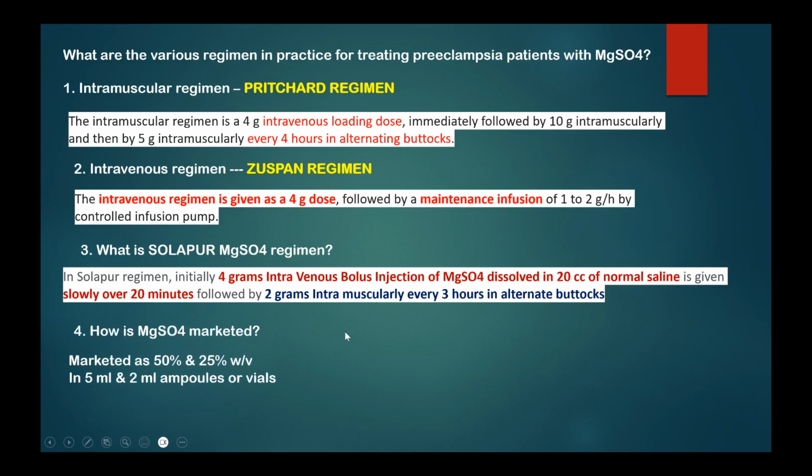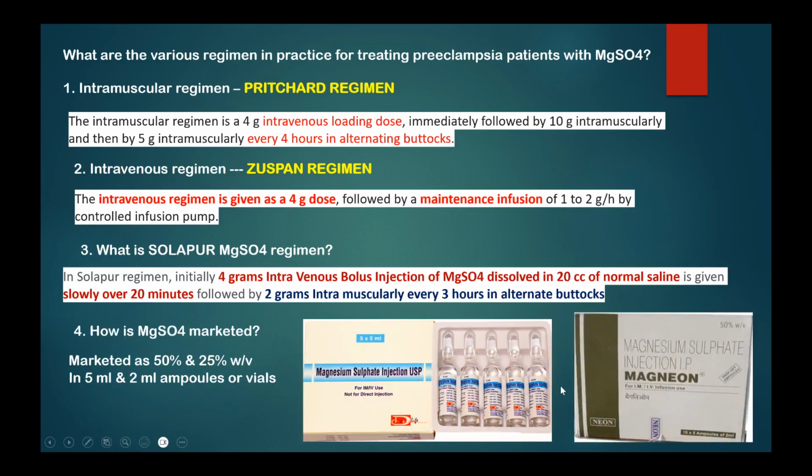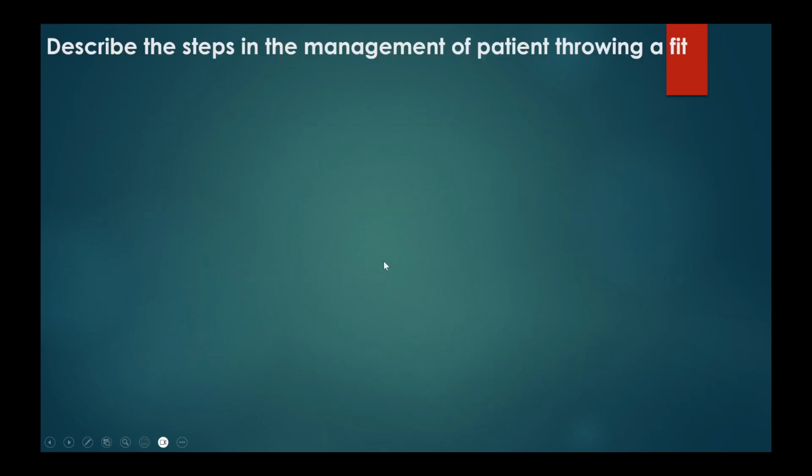This is available as 50% and 25% vials, ampoules in 5 ml and 2 ml. So this is how you use this particular drug.